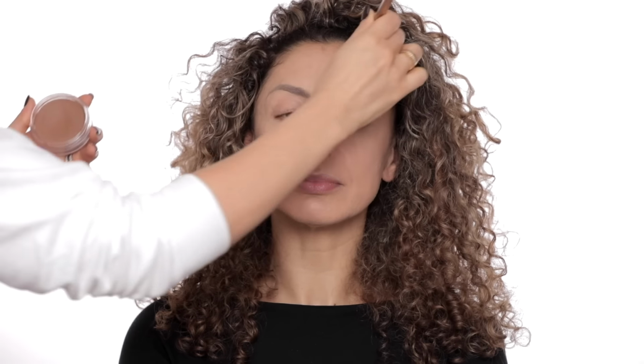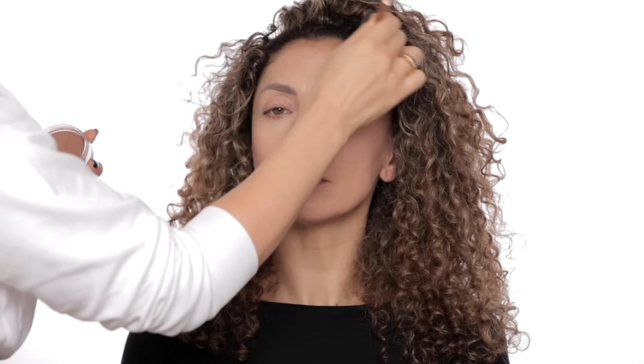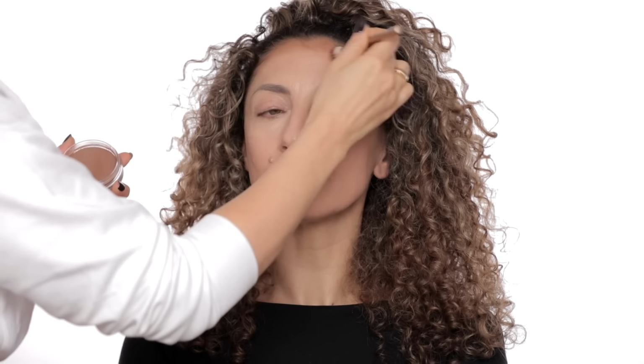Okay, next is the NARS bronzer. This is the cream bronzer in Laguna. I'm going to use this small brush to map my bronzer on Ilham. I'm going to do a little bit here on the forehead. This is the place where the sun would naturally hit her face.